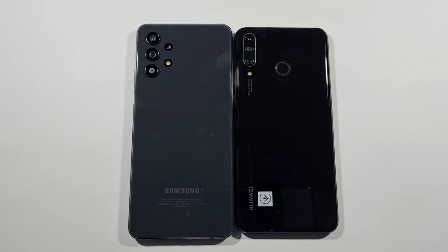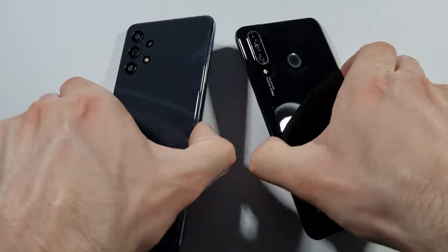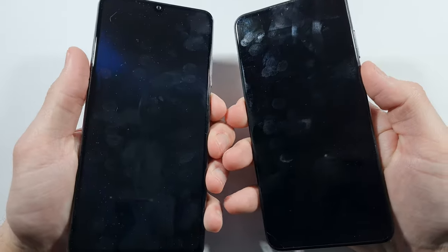I'm a freak and today we'll compare a speed test between these two devices. On the left side we have the Samsung Galaxy A32 and on the right side we have the Huawei P30 Lite. Let's quickly put them up at the same time and see which one is better at that point.